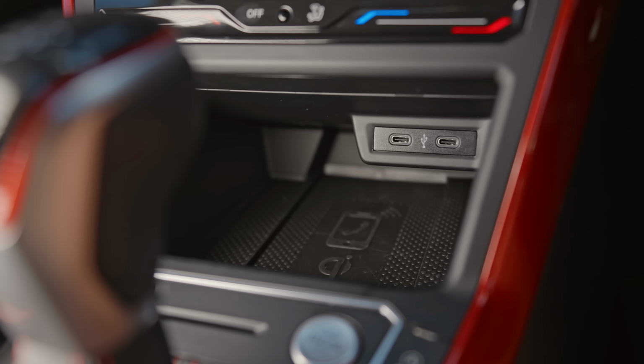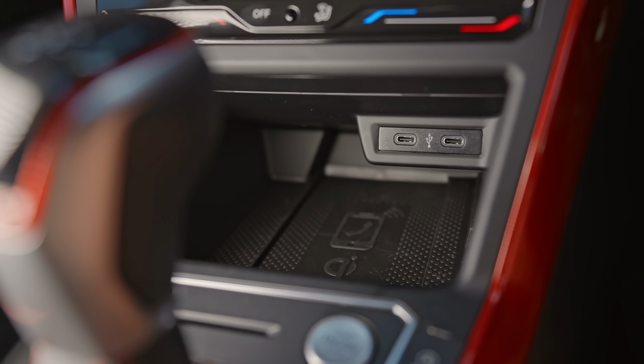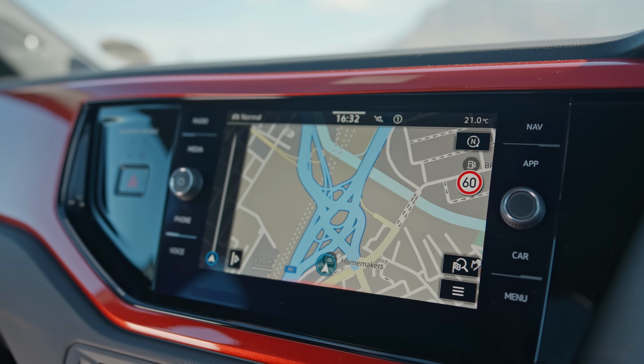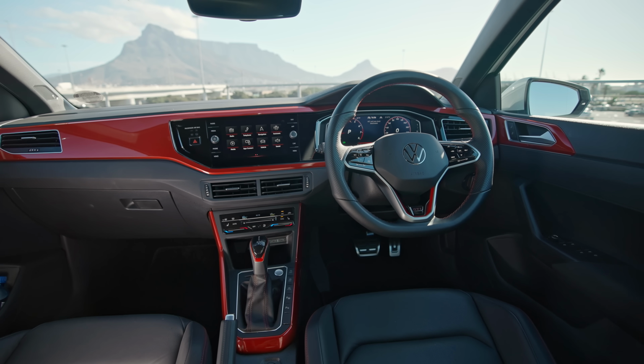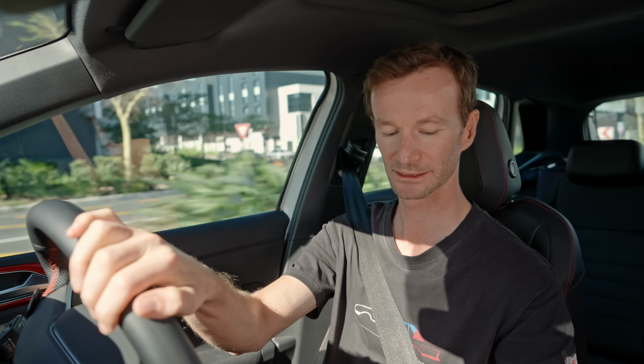Mostly it's a typically good Volkswagen build. I've got a wireless charger here as well with wireless CarPlay and Android Auto. It's a really nice setup. I don't think it feels actually quite expensive considering that the car is 490,000 Rand. That doesn't get you a lot of car nowadays.